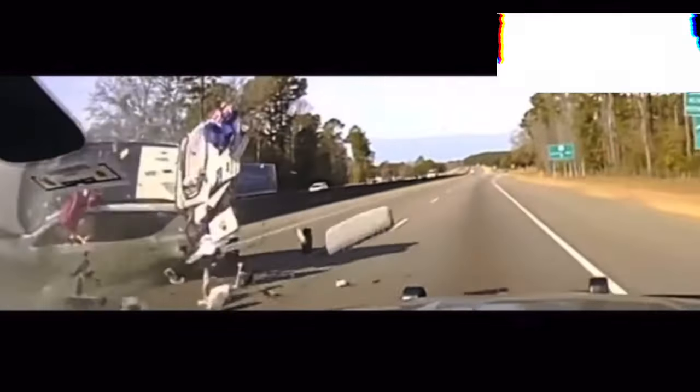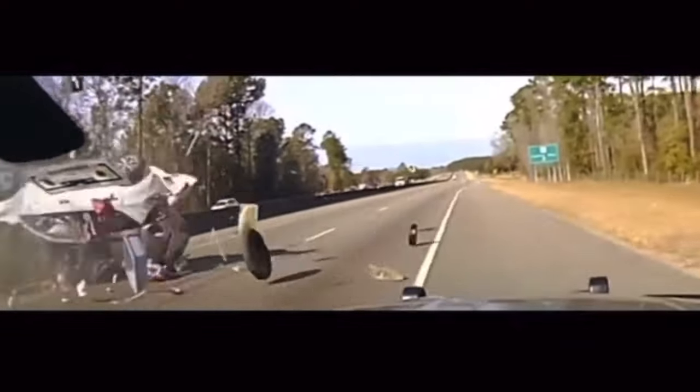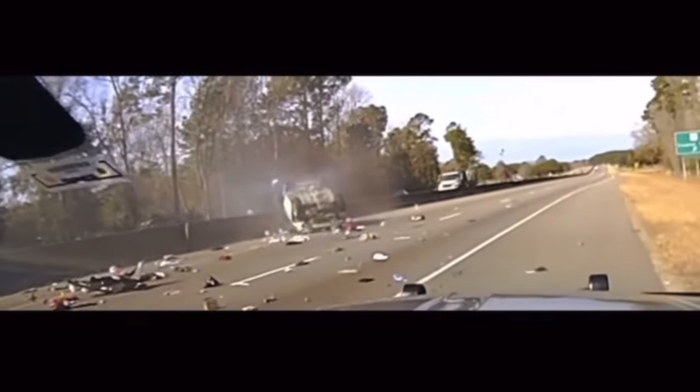And even if you do pursue, the pursuit usually ends in a couple ways. Either the vehicle wrecks out, or they give up. It'd be nice if they all gave up. Or they get away. The big problem that we have is when that first one happens, if the vehicle crashes into another vehicle, crashes into pedestrians, so on and so forth, you can imagine there's a lot of risk to the reward.